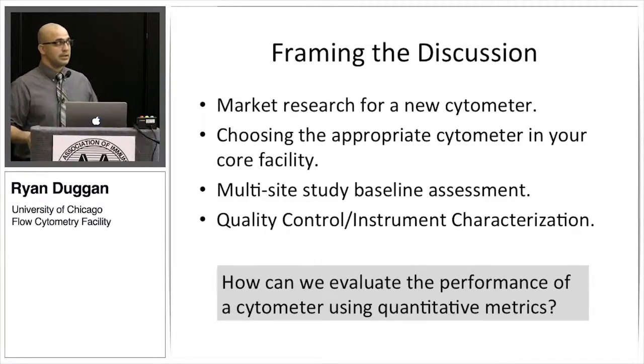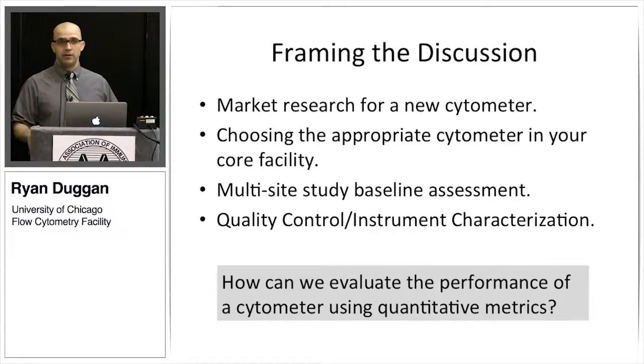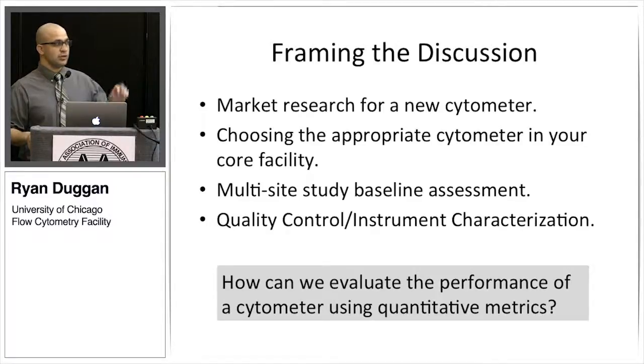I just want to begin by framing the discussion in a few ways that might be familiar to you. One is, if you're in the market for purchasing a cytometer, this type of information will be useful in making those decisions. The second is if you have access to a core facility with a few different types of instruments, you might want to do some of these performance tests to see which one would be best for your applications. Also, if you're involved in a multi-site study with collaborators at other institutions with different instruments, this would be testing you'd want to do to make sure there's a baseline performance of all the instruments involved. And lastly, if you just want a better idea of the performance and quality control of your instrumentation, we can show you some of the metrics that we use.